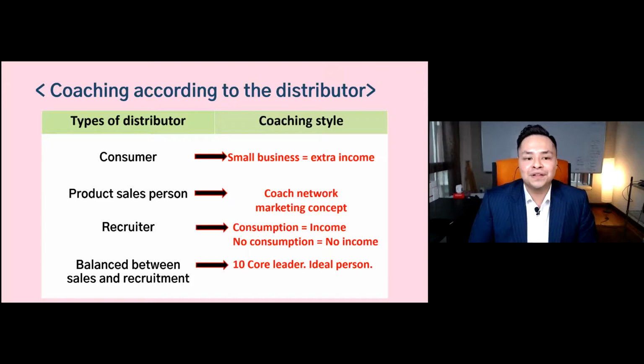Because they're only doing sales. So this person, you need to watch out and you need to make sure you start educating them about network marketing concept, about long-term business, about building a network, okay? About passive income, okay? That's what this person needs coaching on, leadership, okay?